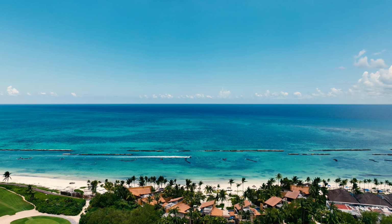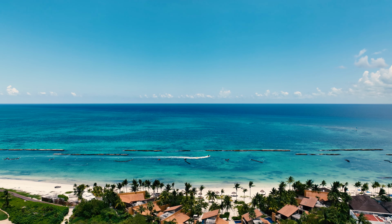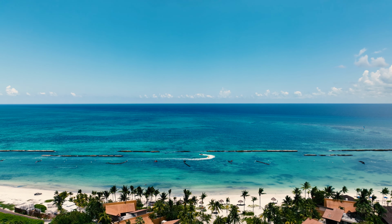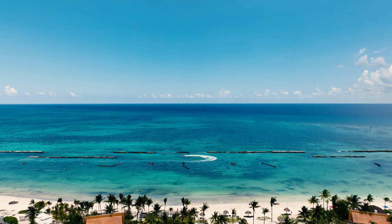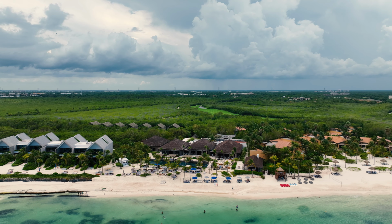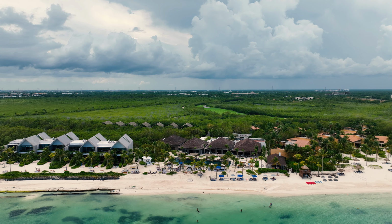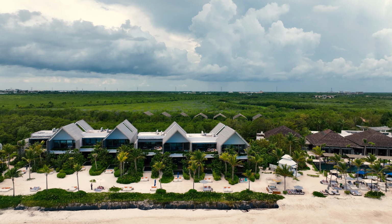Today, we're heading to the stunning Banyan Tree, Mayakoba. It's a luxury resort located in Mexico's Riviera Maya, about 45 minutes from Cancun. It's set within the exclusive Mayakoba complex, which is known for its beautiful blend of nature and high-end experiences. The resort is surrounded by lush mangroves, natural lagoons, and the pristine coastline of the Caribbean Sea.